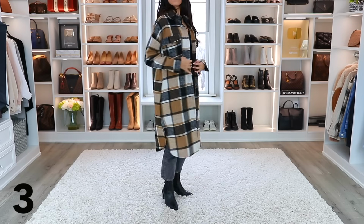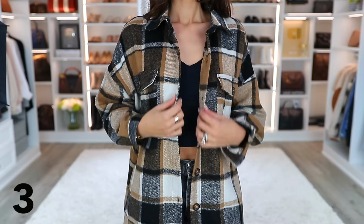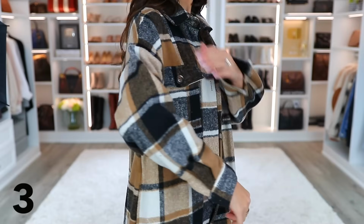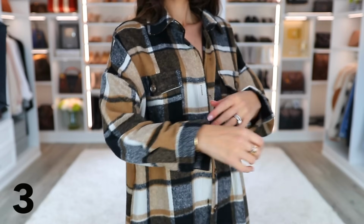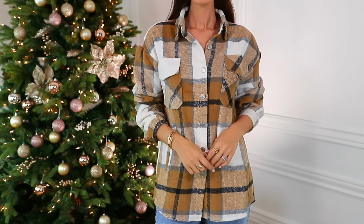Speaking of shirt jackets, I also wanted to share another recent find, which again, I've been loving. So this is a longer jacket. It's kind of like a statement coat jacket shirt. I don't even know. It's definitely longer though. And the reason I ordered it is because of the plaid shirt that I'll insert a clip from. I got it around like a little bit before Christmas. There's a Christmas tree in the background.